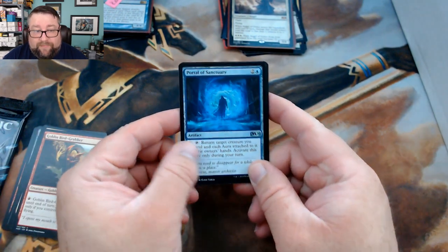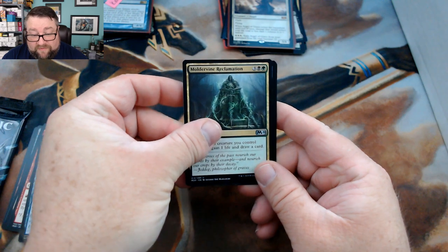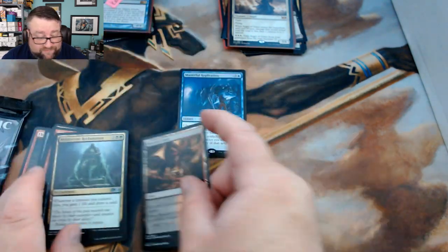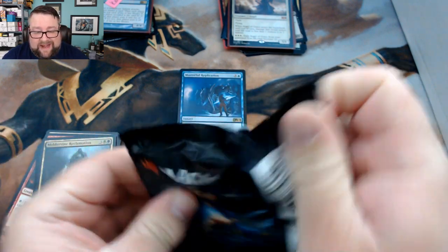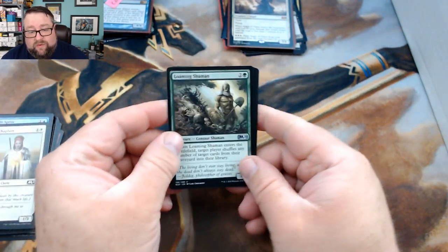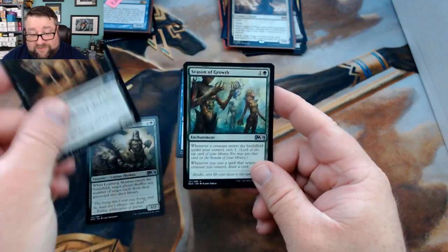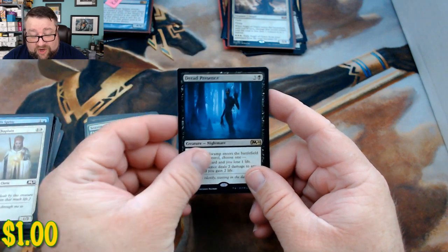All right, we got a Portal of Sanctuary, Gravedigger, Moldervine Reclamation, and then we got Masterful Replication. All right. Next pack, we got a Loaming Shaman. That's not a bad card. We got a Vengeful Warchief, Seasons of Growth, and then Dread Presence.